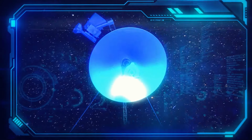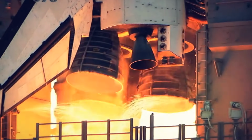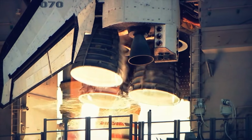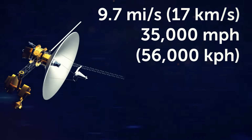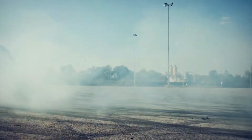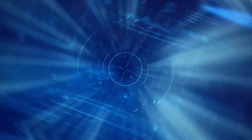Voyager 1 is actually so cool that it even overtook its twin brother, Voyager 2, which, by the way, had been sent into space 2 weeks earlier. Voyager 1 moves at a speed of 9.7 miles per second. That's 35,000 miles per hour. Even the fastest sports car in the world travels at a speed of only 305 miles per hour. So it's hard to imagine the speed of Voyager.